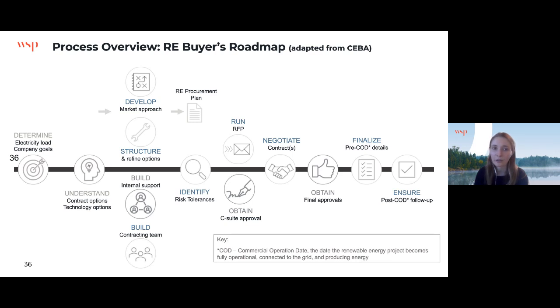The sixth step is then to negotiate contracts with the selected providers and to obtain final internal approvals before you sign your contract. And the last 2 steps are only applicable if you're pursuing certain types of renewable electricity where there's new operations coming online. If that's the case, you want to make sure to finalize all the pre-commercial operation date details as soon as you can, and then make sure to follow up with the provider post the commercial operation date to make sure everything is going as planned.